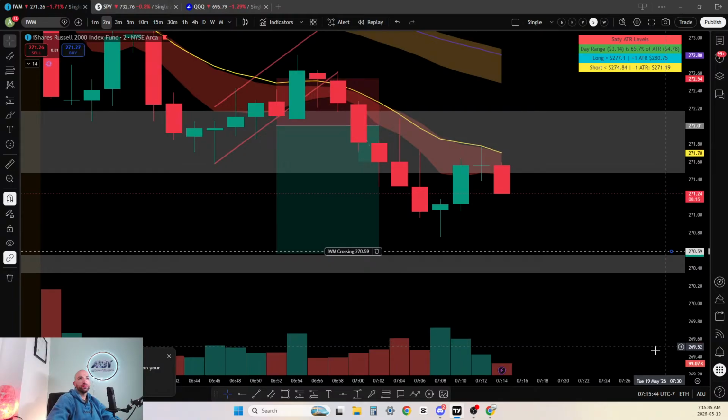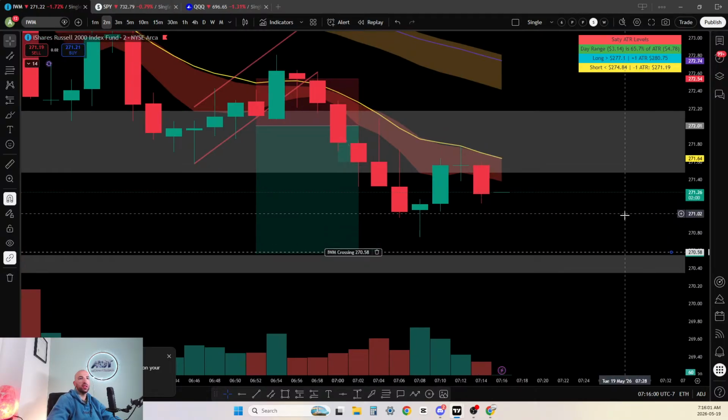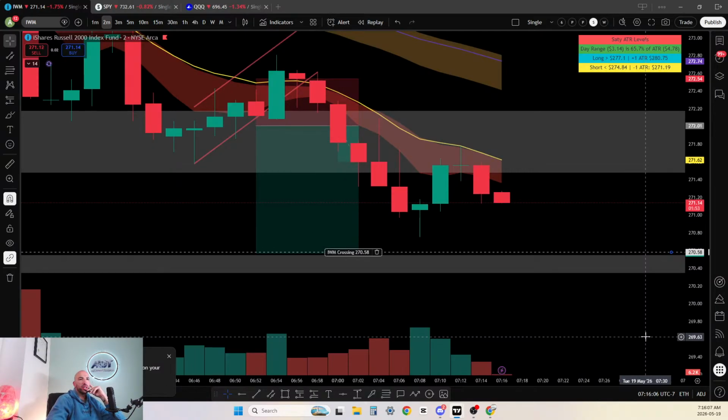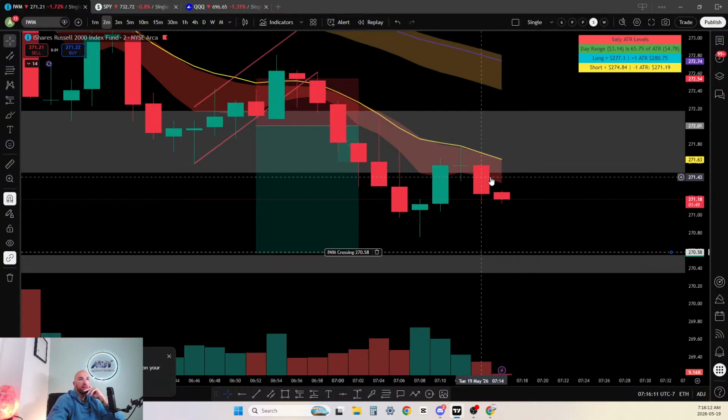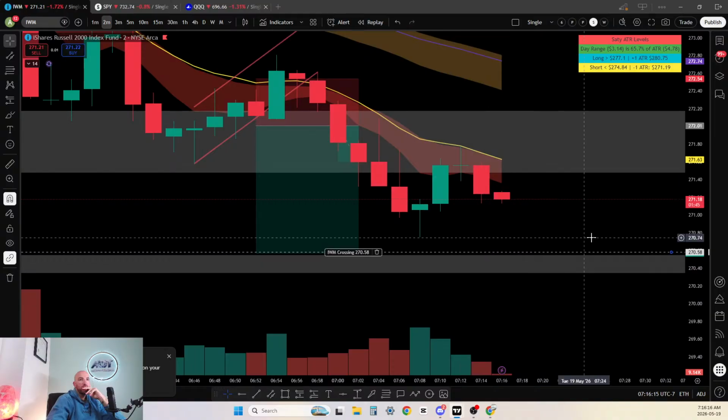So there's that rejection, man. Like, I love that zone. So another perfect 13 EMA retest. And then I got this zone right here. So as soon as I hear my alarm, I'm gonna be trailing really tight if I can get it anywhere near my zone here. But that's a perfect rejection. That is as good a rejection as you want right there, right at that zone, right at the 13. That was nice.